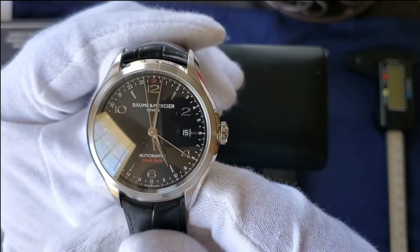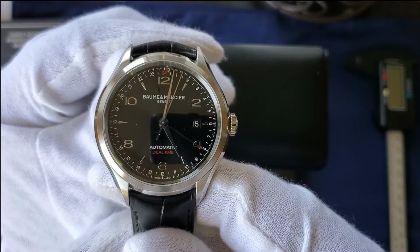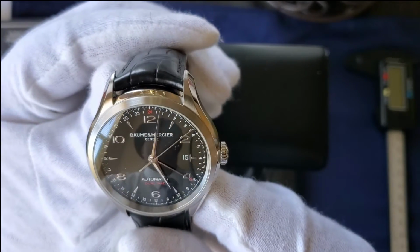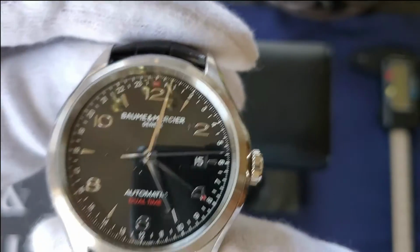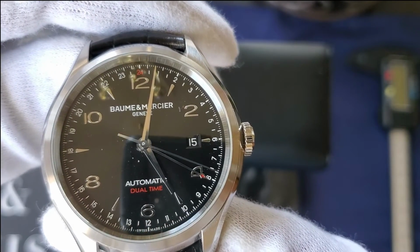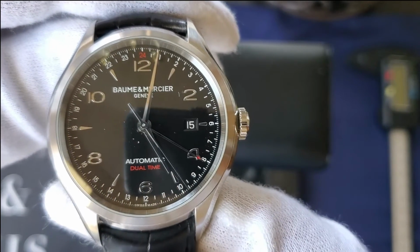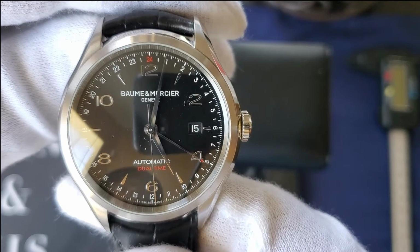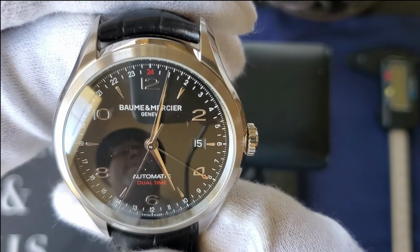So what's protecting the dial is a sapphire crystal. Now, one thing I don't like about it, it doesn't have a lot of anti-reflective coating. You turn it at certain angles, it's like looking into a mirror, okay? But the dial does have, get a closer look at this dial. You see Arabics, the hour markers are a combination of both Arabics and triangular hour markers. You see Baume Mercier at the 12 o'clock and automatic dual time at the 6 o'clock. You see a red 24 over the 12. So basically you have a 60 minute track.